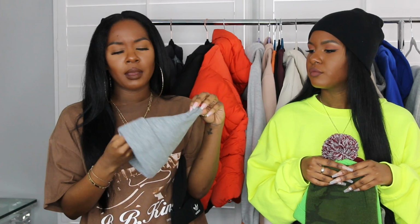This is one of the great ones that I have from ASOS that I love, that came in a pack of 3. And I love this. It fits super cute on your head. And it's super warm and super thick. So I love a thick beanie.